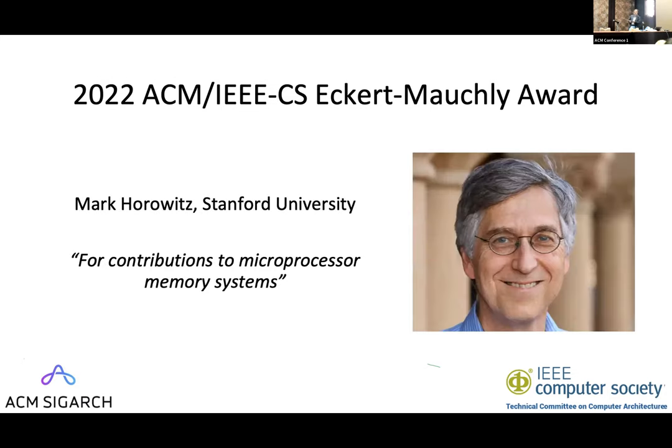The 2022 Eckert-Mauchly Award winner is Mark Horowitz, Stanford University, for contributions to microprocessor memory systems. So I first have to read a note on behalf of the committee, a note that Natalie sent to me. In 1990, Mark co-founded Rambus with Mark Farmwald to pioneer high-bandwidth DRAM interfaces. This work was the first to identify the processor DRAM interface as a key bottleneck that required architecture and circuit optimization together. Modern DRAM interfaces such as DDR and LPDDR were strongly influenced by his techniques.